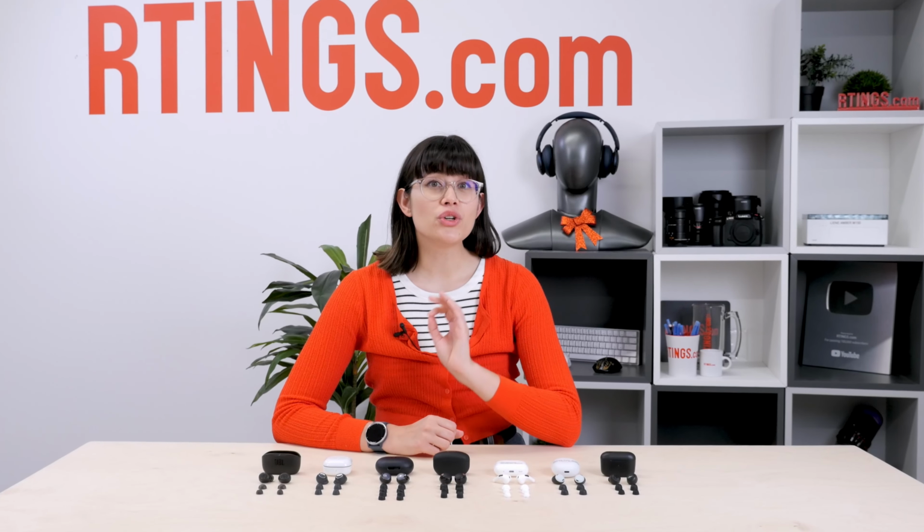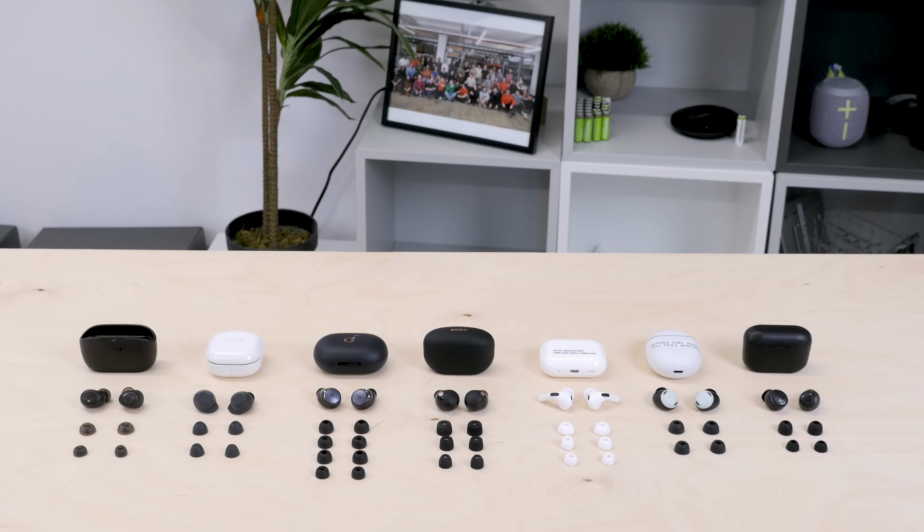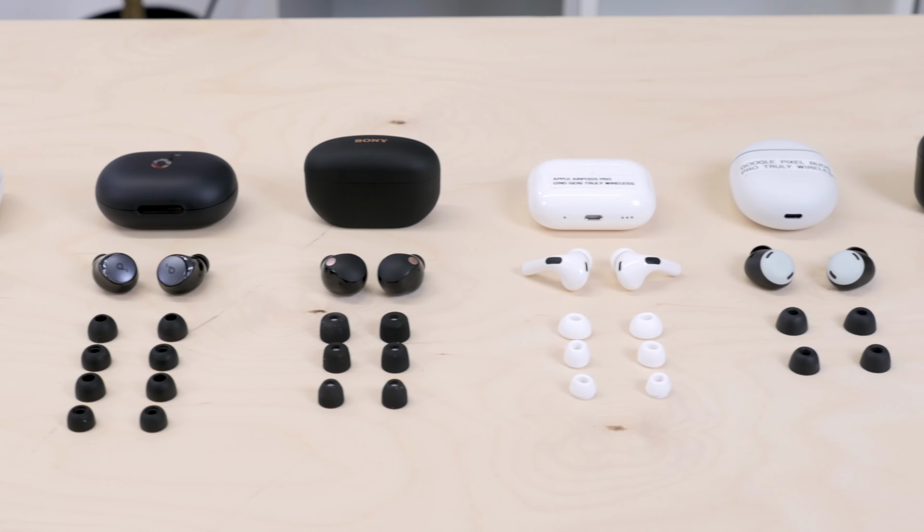We've tested more than 250 pairs of wireless earbuds and in-ear headphones, and today we present our picks for the best wireless Bluetooth earbuds. New earbuds are always coming out, and the sheer variety of choices can be overwhelming. Fear not, we're here to make the decision-making easier for you.